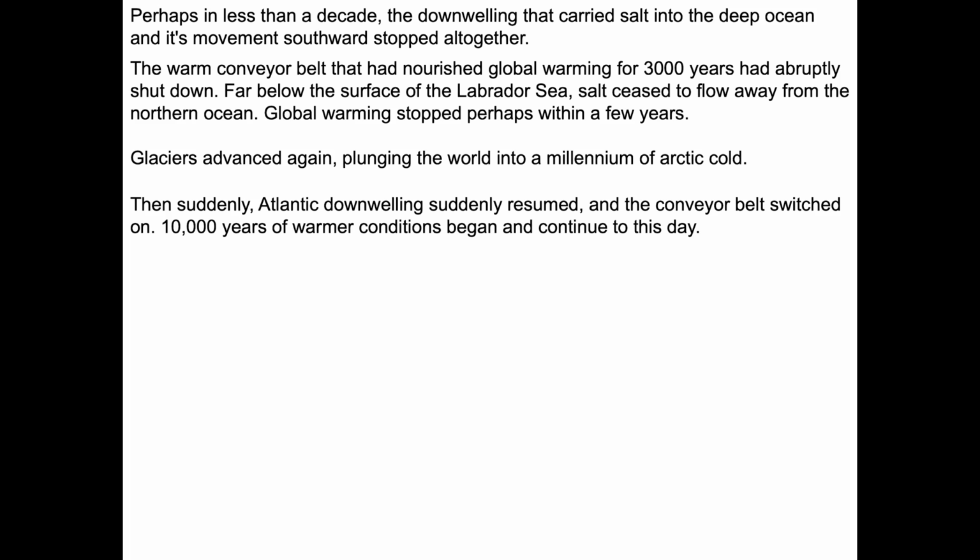This conveyor belt that was pumping warm water and heat from the low latitudes to the high latitudes suddenly stops. And as salt ceases to flow away from the Northern Ocean, global warming stops within a couple of years, maybe a year. Glaciers advance again, and we go back into a 1,300-year cold period. Suddenly, at the end of this cold period, Atlantic downwelling starts again, and the conveyor belt switches on. It's stayed on since then.